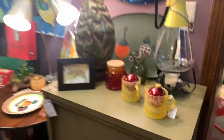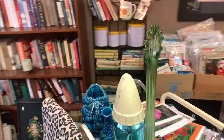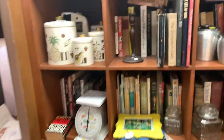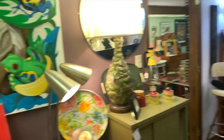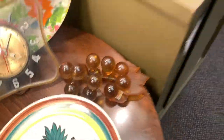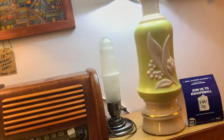Look at this one, guys. Hmm. Got a cork in it. Yes, a swung base. Very interesting. MCN, it says on the tag. Huh. Some more grapes. Very interesting. Hmm. Well, I'm interested. Oh, yeah, that lamp. How much is that? Different.